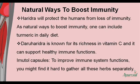Haridra will protect humans from loss of immunity. As a natural way to boost immunity, one can include turmeric in the daily diet. Daruharidra is known for its richness in vitamin C and it can support healthy immune functions.